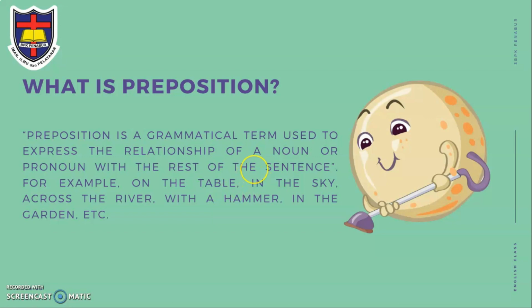What is preposition? Preposition is a grammatical term used to express the relationship of a noun or pronoun with the rest of the sentence. For example, on the table, in the sky, across the river, with a hammer, in the garden, and so on. Okay, so that is about the definition of preposition.